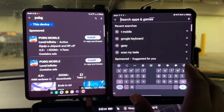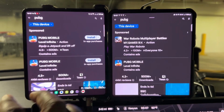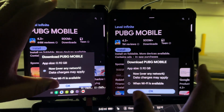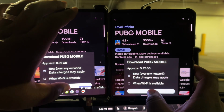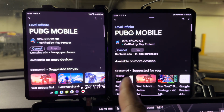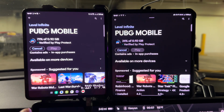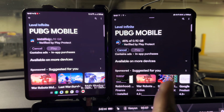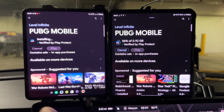The last test is going to be my PUBG. PUBG Mobile on the go. Downloading over the network in 3, 2, 1, go. All right, 5% to 9, Verizon. 14 to 31, 41, Verizon. 23 to 71, Verizon. 36 to 100%. Verizon takes the cake on this one. So their network access is way better inside this garage in performance than T-Mobile is.